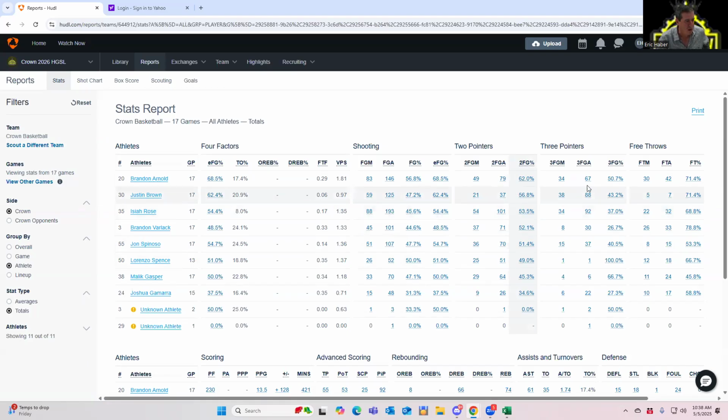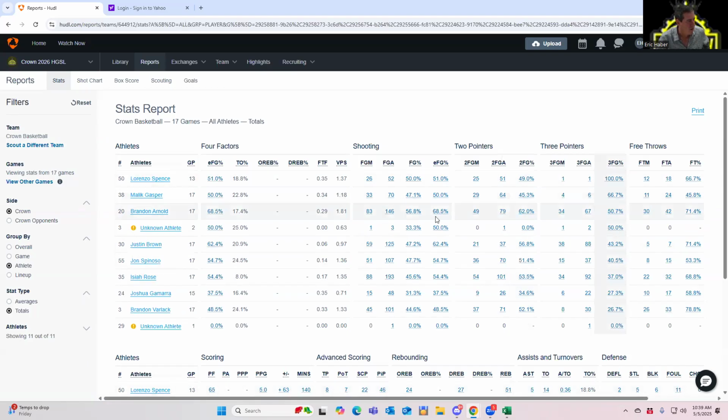How about from three? Let's see. So Brandon is still just like in another world this year. Again, it's probably going to level out because you can't shoot 50% from three over a long sample size. It's just not possible. But we'll take it. Okay. Justin 43%, and this is tracking over 3 years of data now. This is what you're going to shoot, and that's awesome.